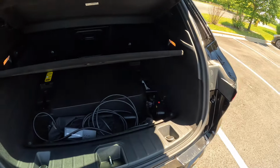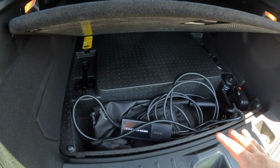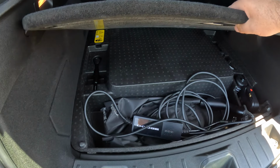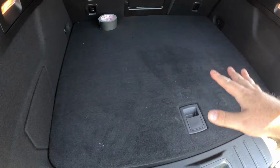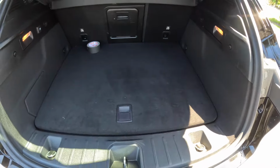So, very cool engineering there in the back of the Hornet. But we do get some storage. No spare tire from the factory. You can option one for an extra $400, or I should say, standard, not from the factory. No spare tire standard, but you can option one for a couple hundred extra.